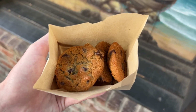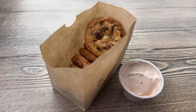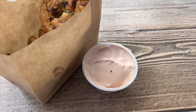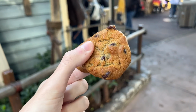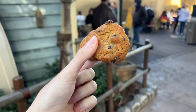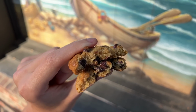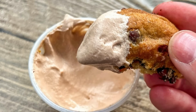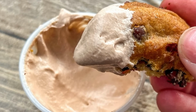Another major reason people love snacking in New Orleans Square is those fresh baked packages of chocolate chip cookies you can find over at Harbor Galley. Now, these are comfort food for the soul. They're nothing different than freshly baked cookies, like cookie dough from the store. It's nothing that you can't make at home, but sometimes a freshly baked cookie that's warm from the oven just hits the spot when you're in Disneyland, and that's what these do.